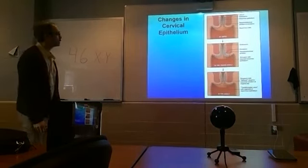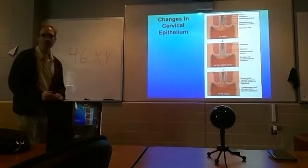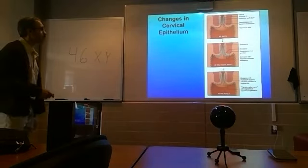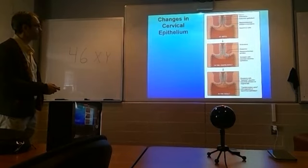The Nabothian cyst is actually the result of a rearrangement of epithelial cell types in the cervix as a function of a woman's age. When a woman ages, the type of epithelium that invests different parts of the cervix will change. Let's take a look at this. We have a depiction showing you the different types of epithelial cells that invest the cervix as a function of age here.